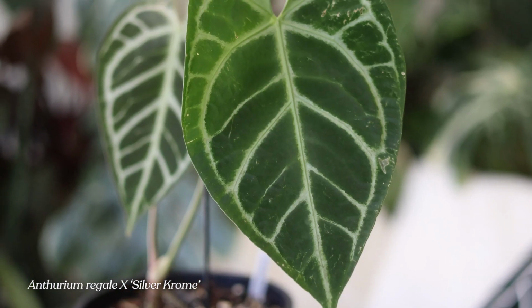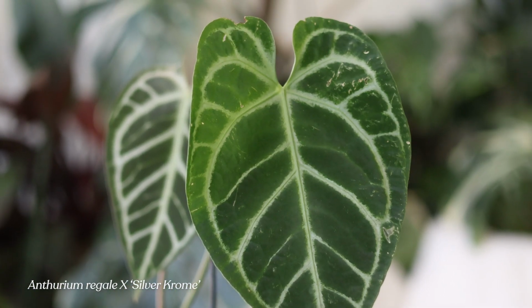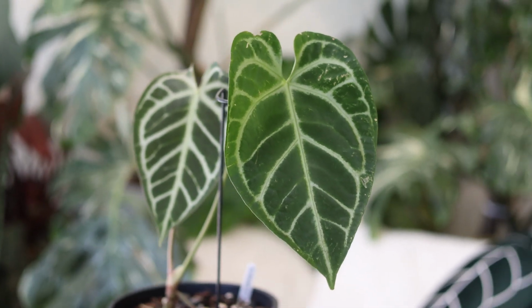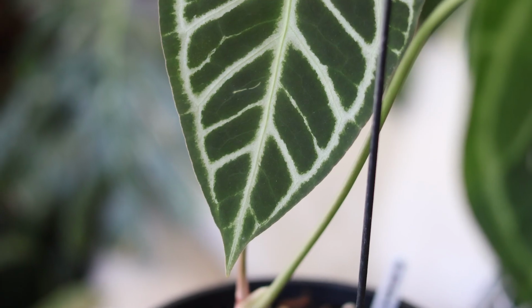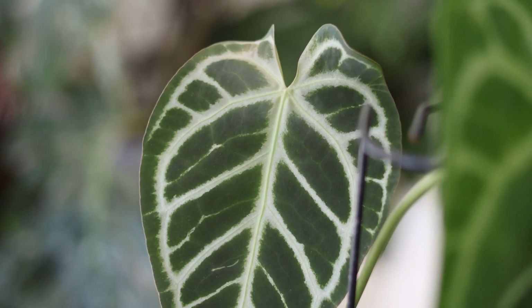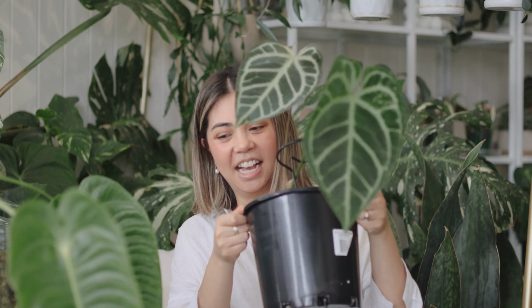We also have this, which I have in the grow tent myself, and it is a regale X Silver Krome, which is super beautiful. It's a 2-leafer, and the new leaf is looking pretty dang fine. And yeah, anything with silver chrome, I pretty much like. I'm like, hoo, so cool. So there is this guy.